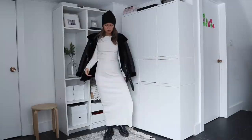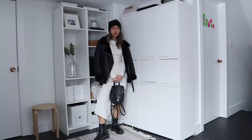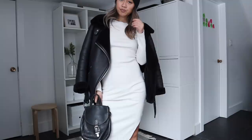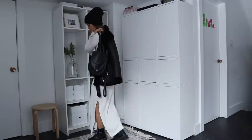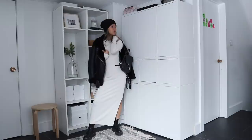I actually wore something similar to this on my Instagram, and that's why I decided to bring it out again. And I also put on a backpack with it, along with a beanie. I think the backpack and the beanie adds a more casual vibe, so it kind of offsets the dressiness of a maxi or a longer, I guess, gown style dress. But again, this is so, so comfortable. This is a really good alternative to wearing sweatpants if you don't want to feel too sloppy. And again, super comfortable, super trendy, and a great way to wear dresses in cold weather.